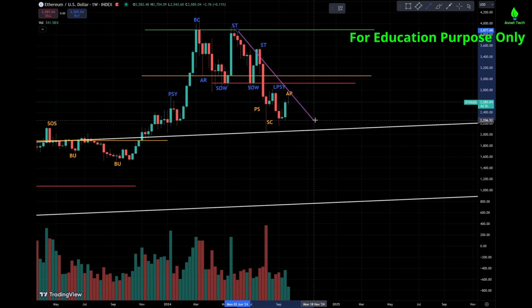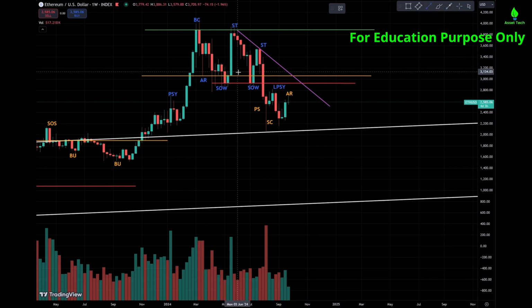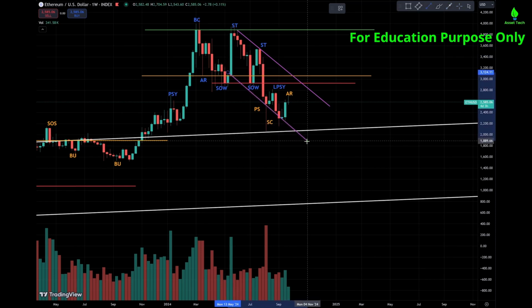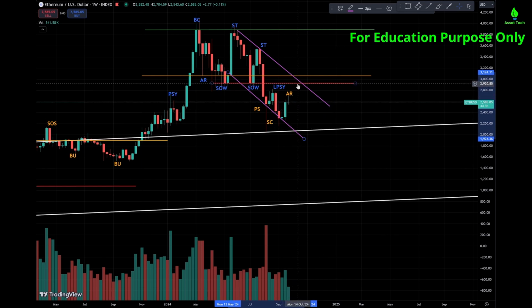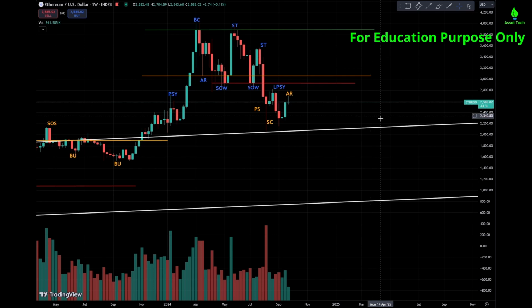So we've got some lower tops and bottoms taking place. So it looks like a downward channel to me. It may go up to the red support line somewhere around 2,900, ideally, and then it will come back down probably. So that's my guess, if it has to complete the Wyckoff distribution cycle.